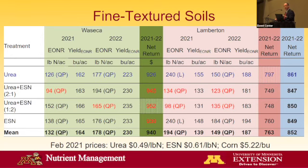And so here again, what I did is I highlighted with red the instances where the EONR, or economic optimum N, was lower than for urea. And then in the net return columns with the darker colors, the reds show the ones where you got a higher return compared to the urea treatments. And so there are a number of those, especially at Awasika, over the 2-year period where there was a benefit. Not so much in Lamberton. In Lamberton, actually, urea performed better. And I think that speaks to what I mentioned earlier, that with dry conditions, ESN does have some difficulty. Lamberton was very dry, both years, 2021 and 2022, so it doesn't release as quickly.